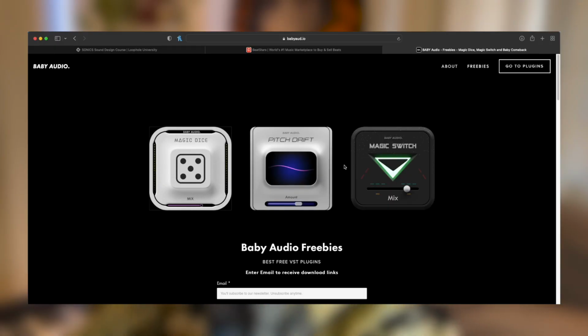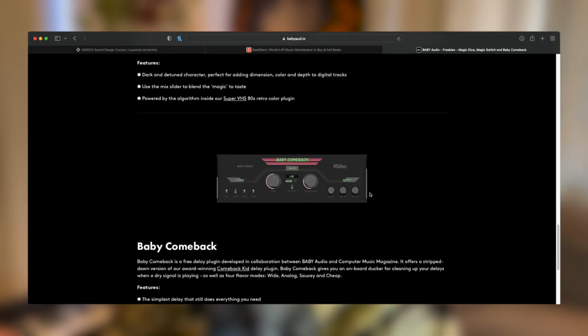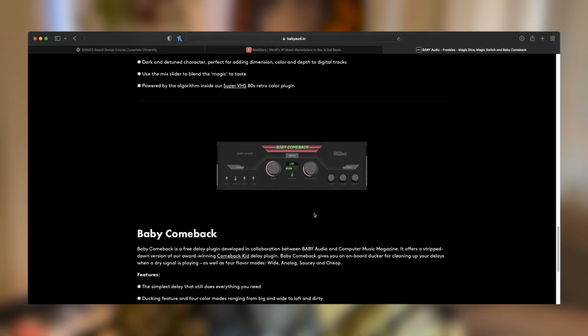Sometimes all you need is a click or 2 to go through some presets, 1 button, 2 buttons. You find the things that sound good and you leave it at that. So they have Magic Dice, Pitch Drift, and Magic Switch, which you can go on their website and read all about. And if you scroll down, my favorite is actually their Baby Comeback, which is like a baby version of their more premium plugin, the Comeback Kid.